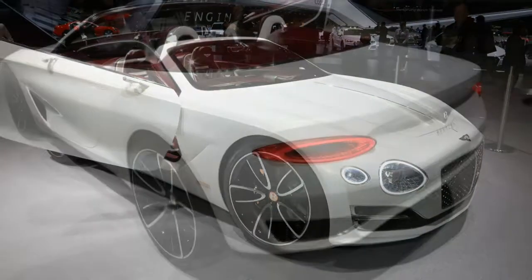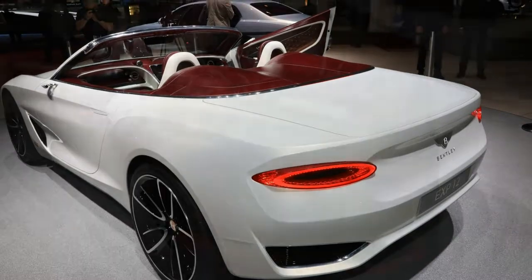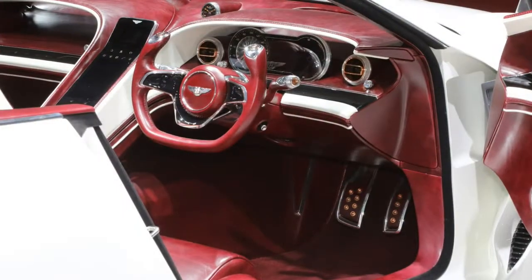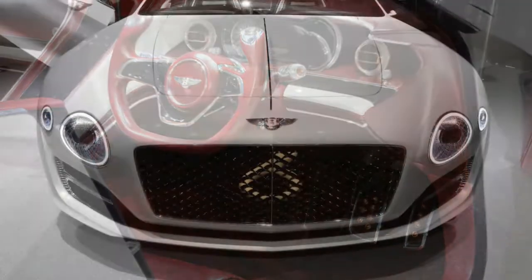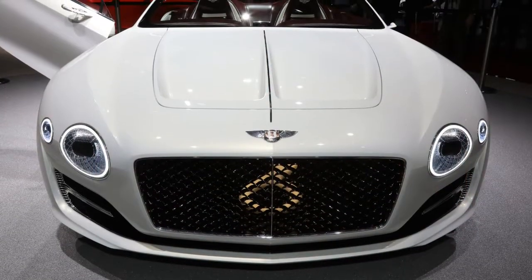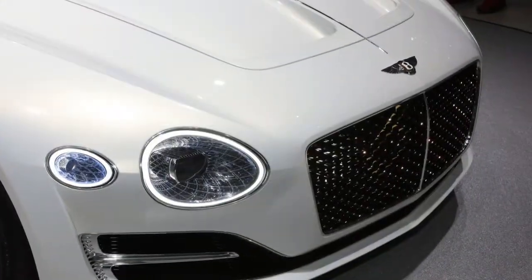Press them simultaneously and the propulsion system will release an undisclosed amount of extra torque for an undisclosed number of seconds. This electric vehicle evokes fresh emotions, Sielaff claims. It celebrates contemporary sustainable luxury the Bentley way.